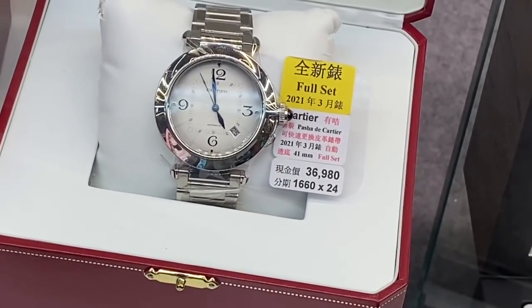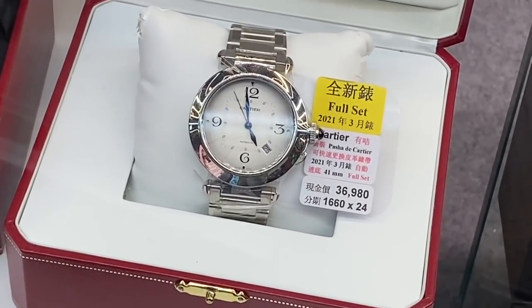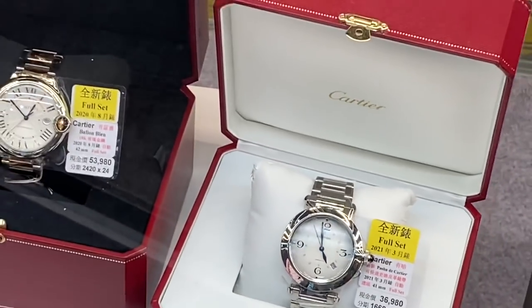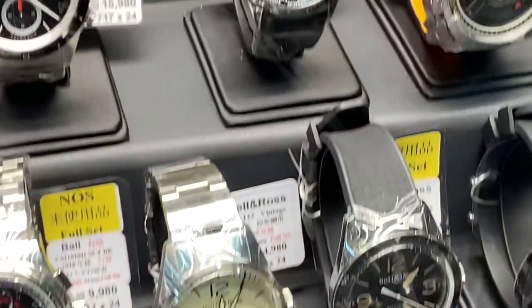Could be the chance for me to get my little Pasha fix. But that's such a different watch. My wife will definitely notice that one. Wow. Okay. Maybe I'll go check it out.